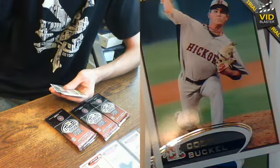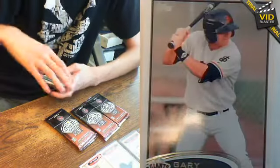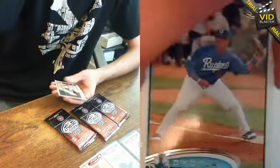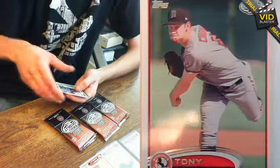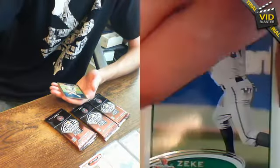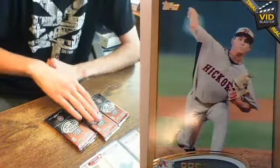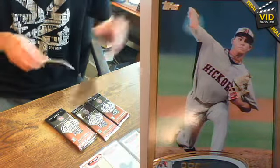Miguel Sano. Gary Brown. Whoa. Okoye Dixon. Tony Cingrani. Terrence Gore. Zeke DeVos. And a gold card. It's numbered. Yeah, it's numbered 38 of 50, Cody Buckel. That name even sounds familiar too. He might be playing up in that. So we got a numbered card. Numbered to 50. Cody Buckel.